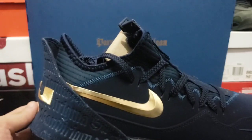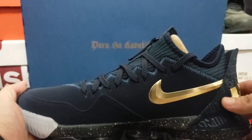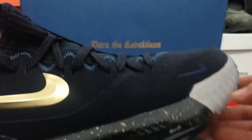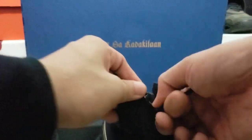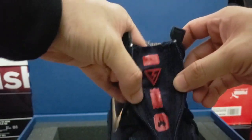Here's the other pair. The LeBron logo right here. Love it. Gold swoosh. And something that I noticed, there's even a little swoosh right there. See that? That's a really cool touch. Okay. Oops. I can't unzip it. It's like locked. There you go. So tight. Same logos. That's so nice.